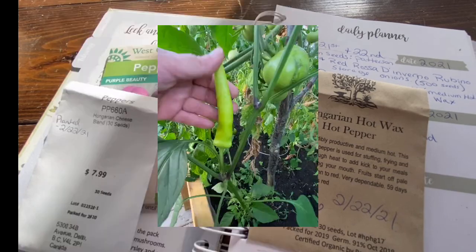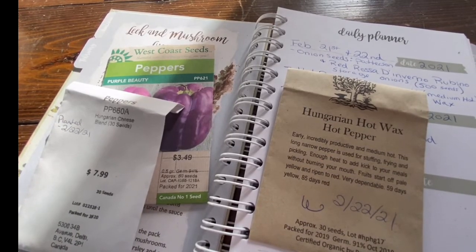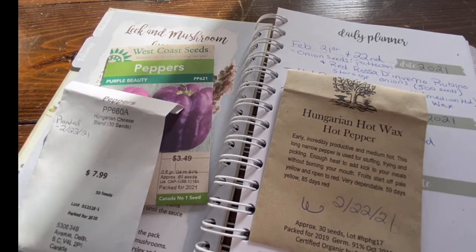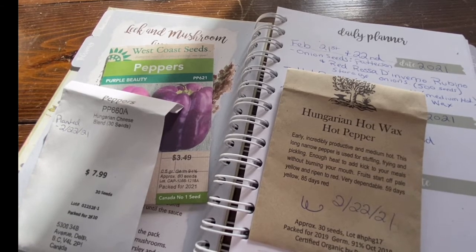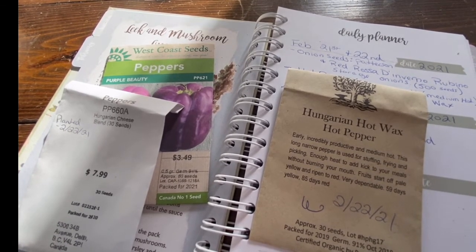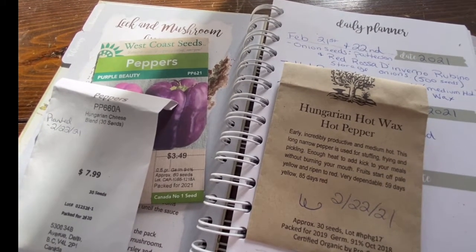I grew a lot of these in my greenhouse, and they did really well in there. So definitely something to consider. It's relatively mild. It has 5,000 to 10,000 SHUs. And the Hungarian wax pepper is the best for pickling, sliced or whole. So for making spicy pepper rings, try these ones.